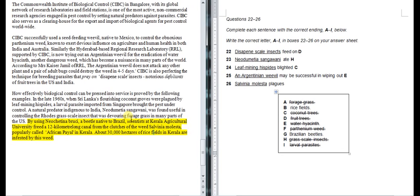But just to make sure, let's look through it. By using this beetle, scientists freed a canal from the clutches of the weed. Oh man, this phrase, you can search for it online if you want. Free something from the clutches of something. Very advanced grammar, very idiomatic language. They're expecting you not to know what that means. Okay? So if you don't know what it means, you are like everybody else. You're not supposed to, probably. Okay?